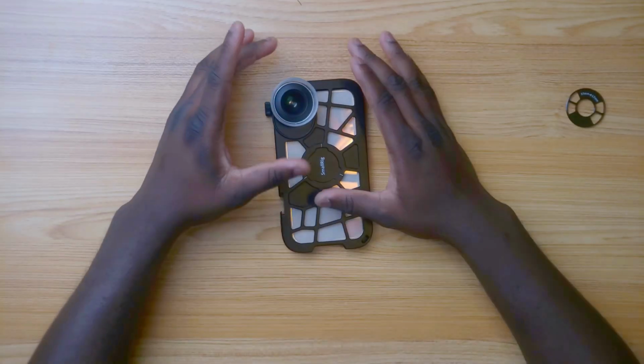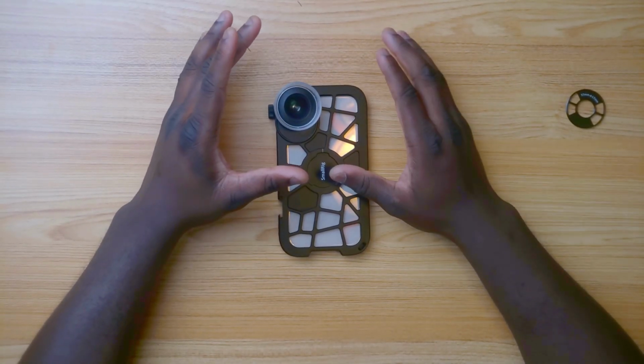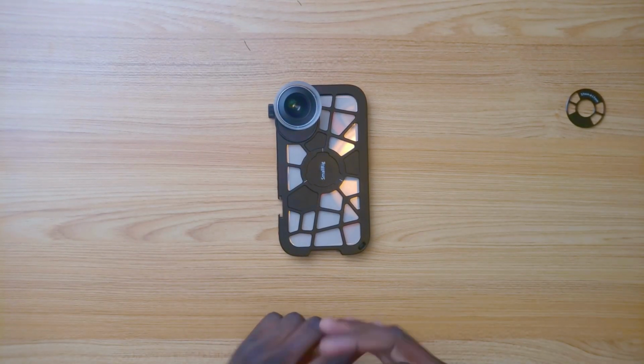So that's what I absolutely love about this cage system. It's so quick and easy to set up, and you just say, hey, I want to go shoot something quick, bam, bam. You can practically pull it out and take a shot before the shot leaves. Oh, that's good, that's good.